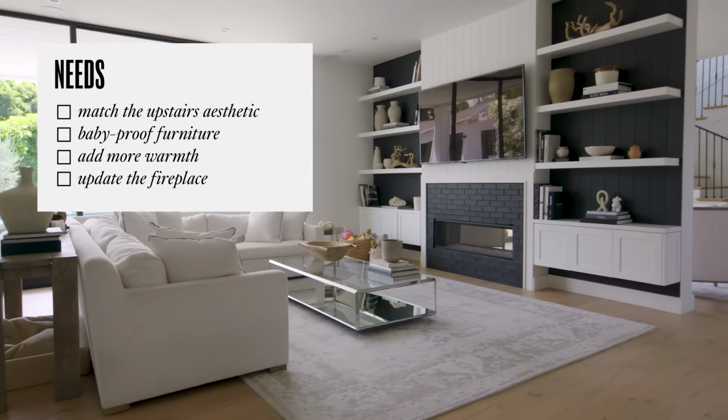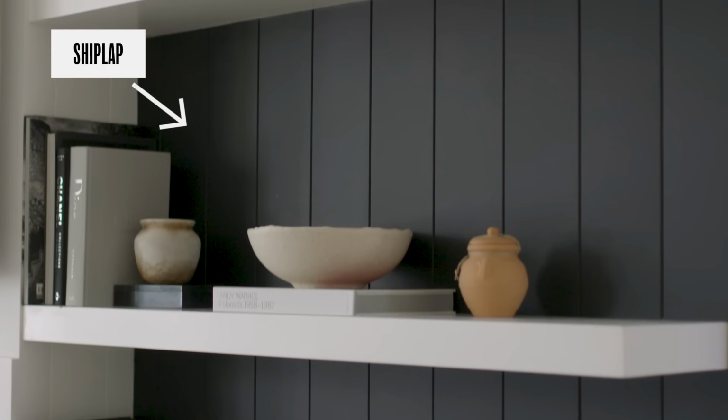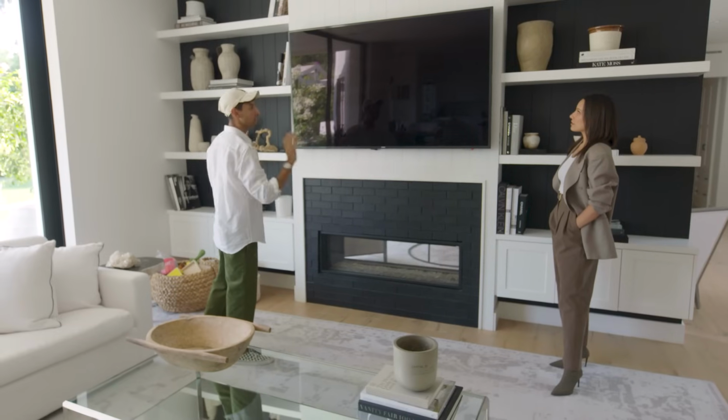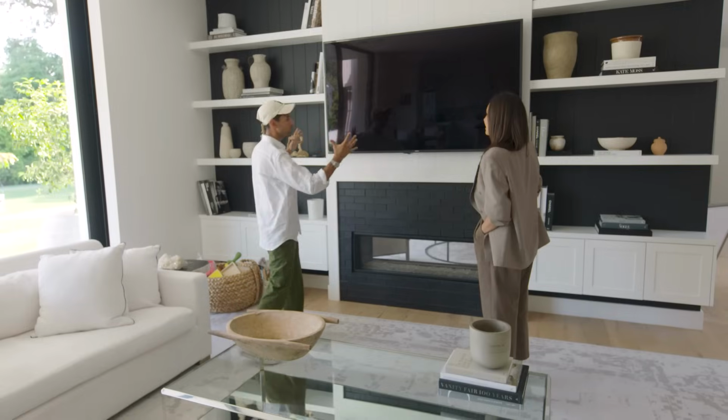The fireplace is such a focal point, Desi. If you're cool, I would want to remove all the shiplap and then take away the brick and do something a little bit more clean, either plaster or something earthier with a nice textured tile. It's still going to be the hero, but it's going to be a little bit more of a backdrop to the rest of the space.